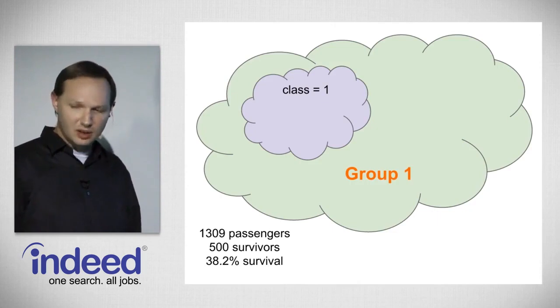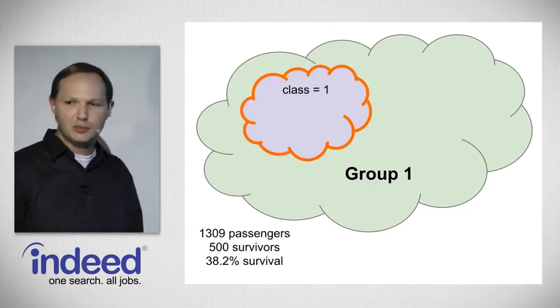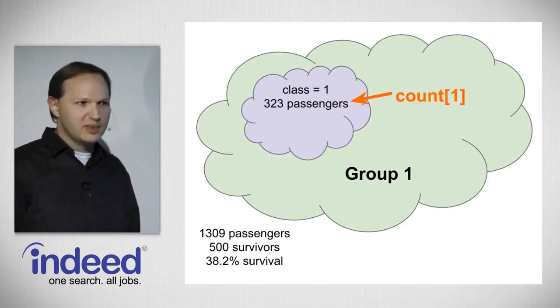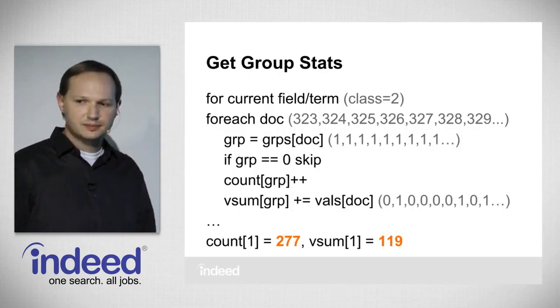So once again, all these documents are in Group 1. We're going to consider all of the documents in Group 1 that are also in first class. Count of 1 is going to be the number of passengers, and the vsum of 1 is going to be the number of survivors. Get group stats.